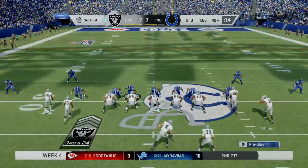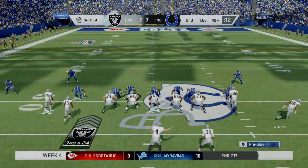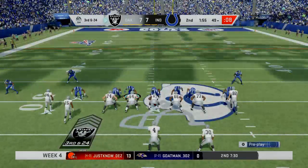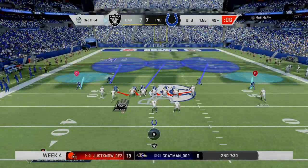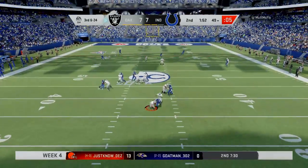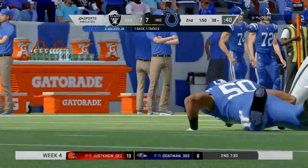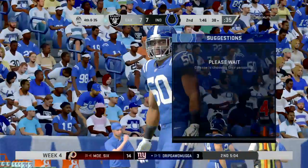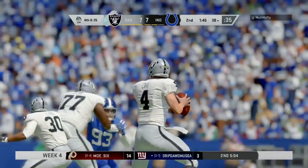Jordan Nelson. Here's Carr. Anthony Walker, he's the one to get him, and that is sack number 7 for him on the year.